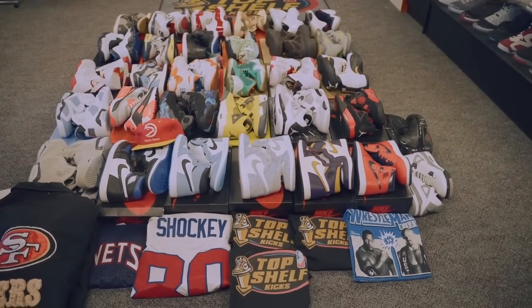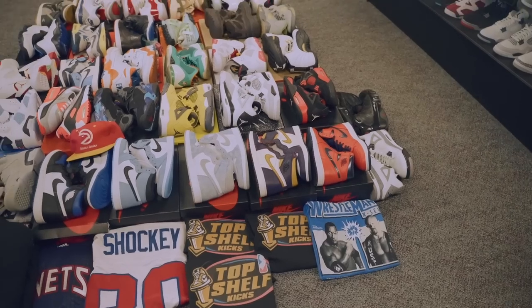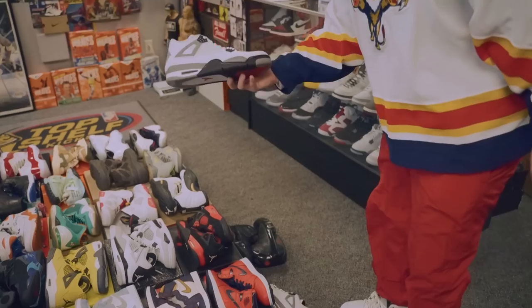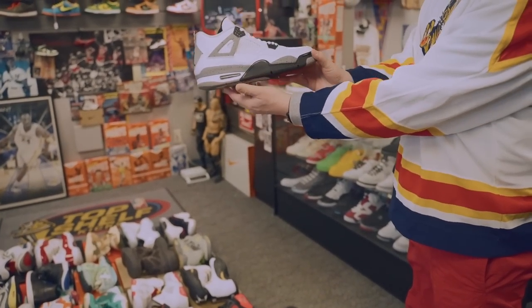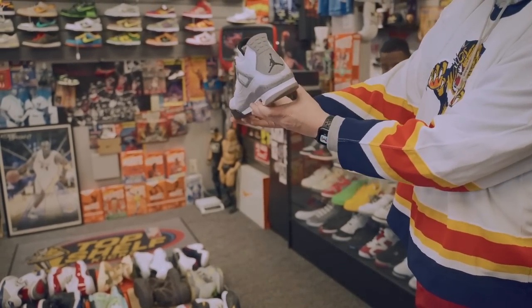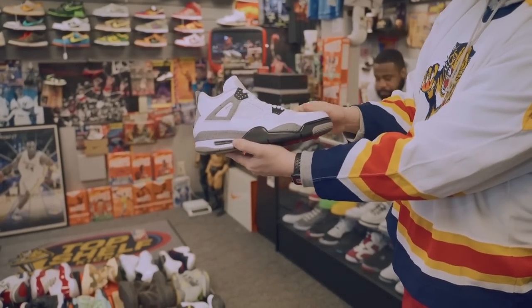We got the Letterman 1, which I personally think is a pretty nice pair. Doesn't really get the love it deserves. We got some Bred patent leather 9s, and we got these beautiful 2012 white cements. I picked these up for $165 and they already sold for $300 plus shipping on our eBay store. So that's a nice way to return a little bit of profit after SneakerCon.